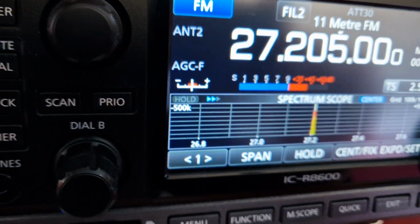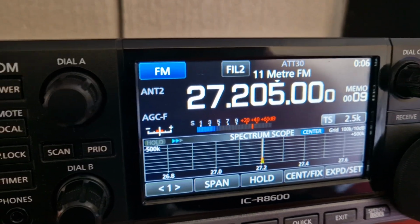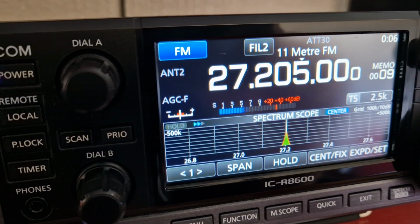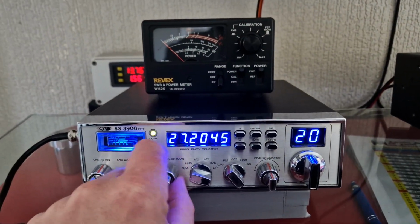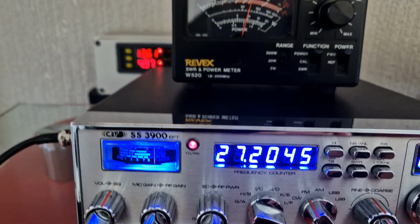Audio check. 1, 2. I'll put the Roger beep on as well. Audio 1 2. Nice little Roger beep there. About 2 watts, and if you turn the RF power up, it goes up on FM to about 10 watts, yep.